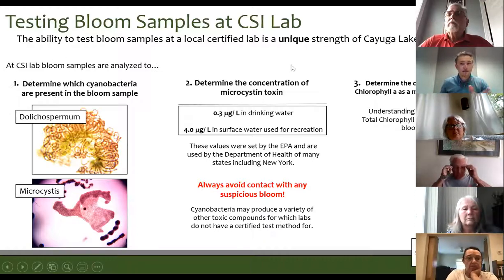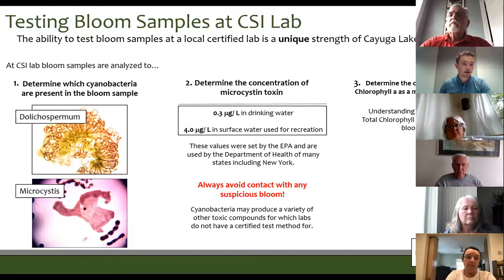Now that's kind of a unique strength of Cayuga Lake's program, because as of now, not many, if any, bloom monitoring programs left in the state are able to test all of their bloom samples for microcystin toxin. So it's a really nice strength of our program. It provides our local officials with some really detailed and important information about the risk these blooms might present. And so we're really happy that we can continue doing that.